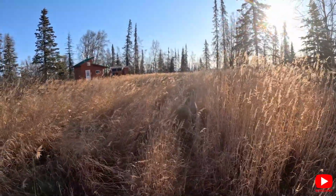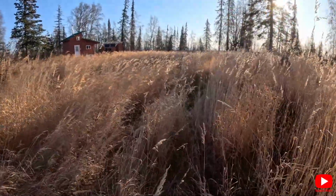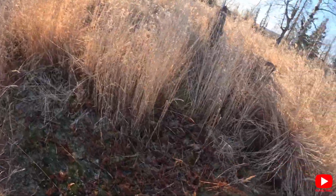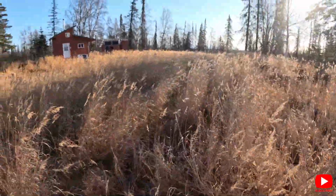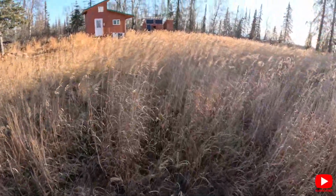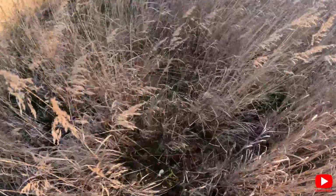Ooh, I like what I'm seeing. Look at all this grass growing. I've been trying to do this for years, and this year I just didn't have time to get up and mow it, and all the grass just came right up. I am so happy.